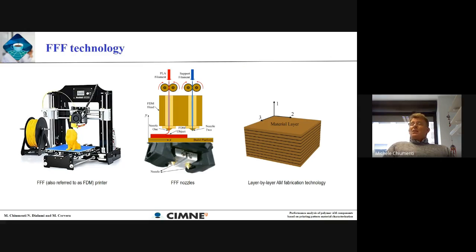Okay. So in this work, I will focus the attention on the FFF technology. It is also referred to as FDM. It's a technology where, as you can see in the picture, there is a wire feeding, and typically the most advanced machines use two kinds of filament, one for the printing and another one for the supporting structure. The supporting structures are needed when the inclination with respect to the horizontal is lower than 30 degrees or more or less. This support structure should be easy to eliminate, so typically these filaments can be removed just using water, so they are soluble in water.